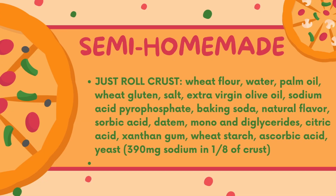And then we used a brand called Just Roll pizza crust that was made from wheat flour, water, palm oil, wheat gluten, salt, olive oil, sodium acid pyrophosphate, baking soda, natural flavor, sorbic acid, datem, mono and diglycerides, citric acid, xanthan gum, wheat starch, ascorbic acid, and yeast. And if you're looking at that list and you're like, I don't know what half of those things are, just wait. We're going to get to that.